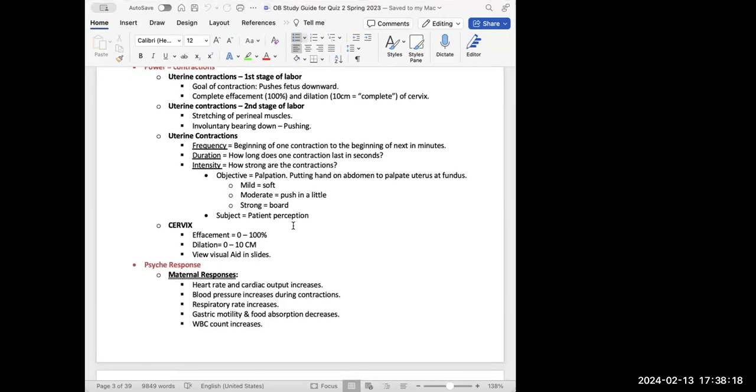So when we're thinking about uterine contractions, we're thinking of, right, the frequency. When does one start to the beginning of the next? How long does one contraction last in seconds? What is the intensity of the contractions, right? We can objectively palpate that by putting our hands on the abdomen to palpate the uterus at the fundus. We could have mild, which would mean it's soft, so it's not so intense. If it feels moderate, meaning you could push in a little bit on the fundus.